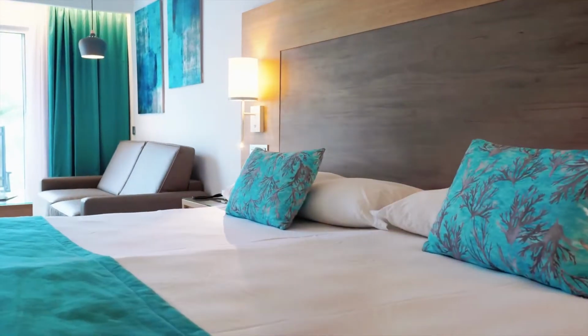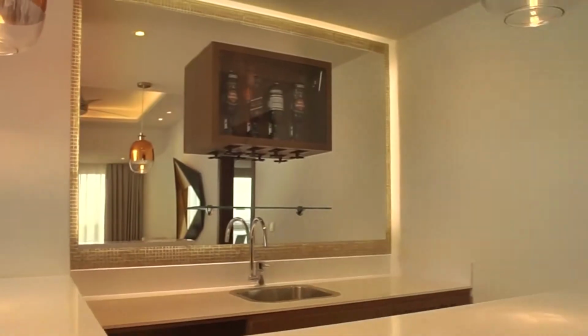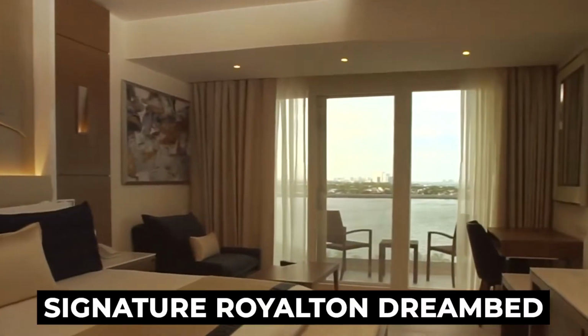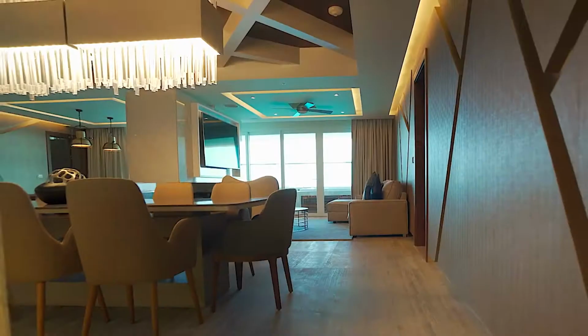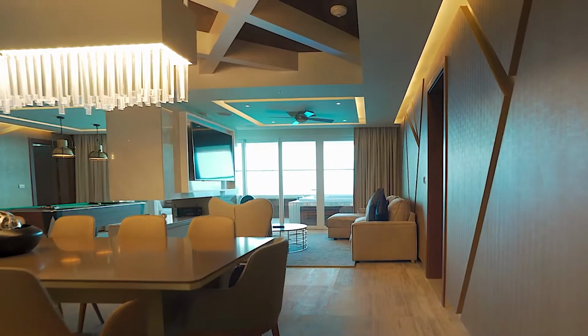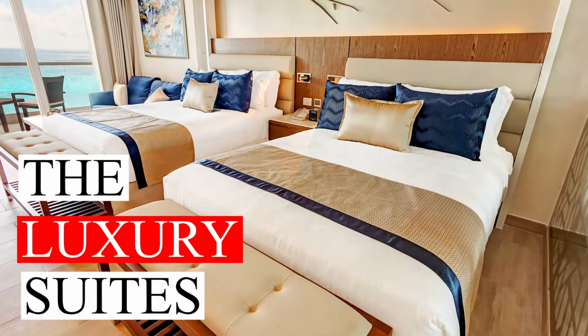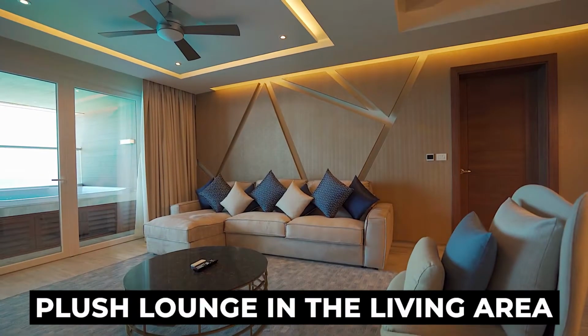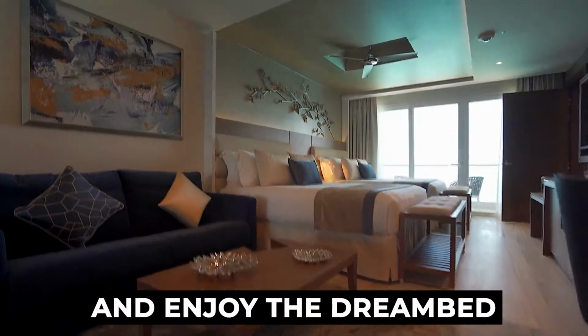The Royalton CHIC Cancun boasts an array of luxurious rooms and suites designed to provide guests with the utmost comfort and relaxation. Each room features the signature Royalton Dream Bed, ensuring a restful night's sleep. With a choice of the resort or Diamond Club sections, guests can tailor their experience to their preferences. The resort section offers a range of options, including the luxury suites. These feature a plush lounge in the living area, creating the perfect space to unwind and enjoy the dream bed.